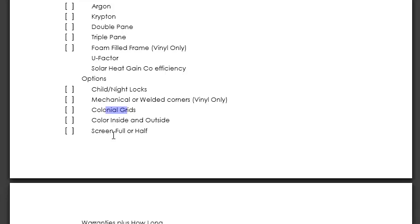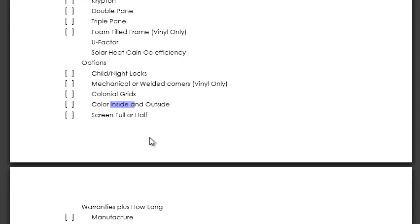Okay, the color inside and out, is it going to be white on the outside, white on the inside, or brown on the outside, white on the inside? In vinyl, you do have these options. Obviously, if you're going the wood route, they're going to be painted or something on the inside.